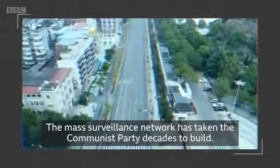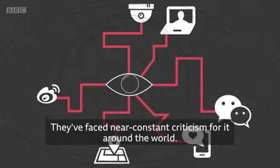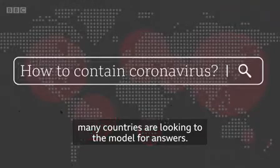And it's proving extremely effective during the pandemic. The mass surveillance network has taken the Communist Party decades to build. They've faced near constant criticism for it around the world. But as the world tries to get a grip on COVID-19, many countries are looking to the model for answers.